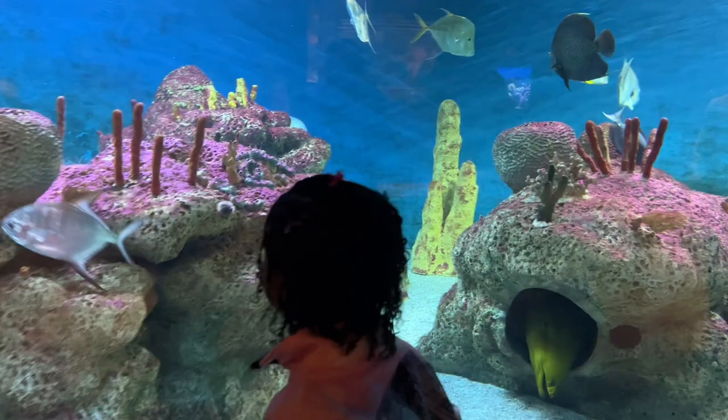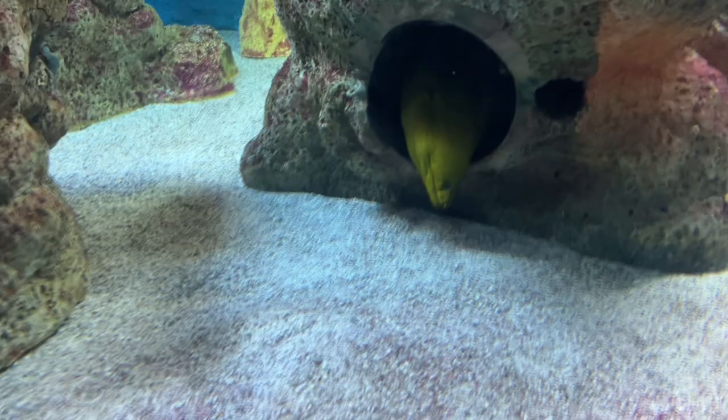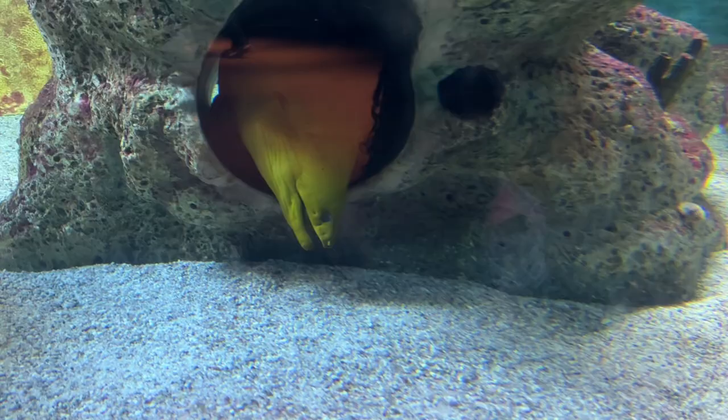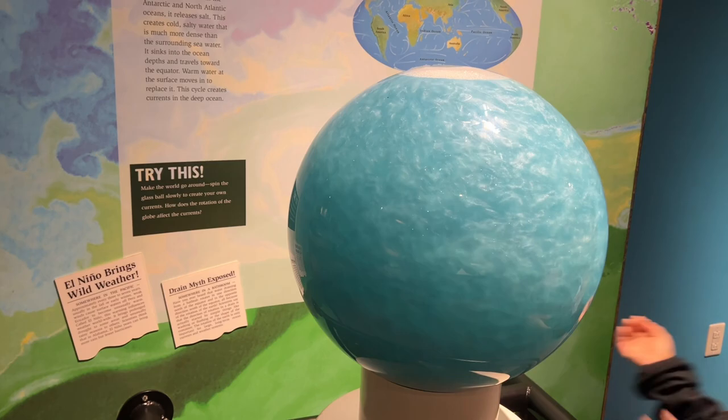No. You scare him away. What is that? That's an eel. Hey, look at that thing. It's like his eyes kind of look like human eyes. Oh, yeah. Look how shiny it is. Wow. It says the ocean on the move. It's supposed to be the ocean, like a major deep wave current. Yes, but it's really shiny. How does it feel? Certain parts feel kind of bumpy. Oh.